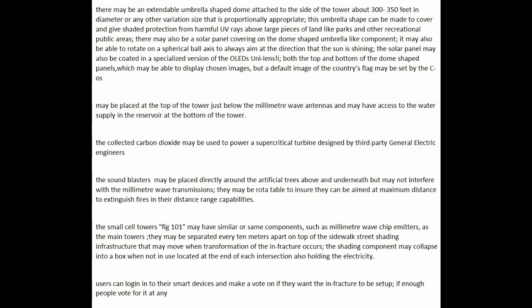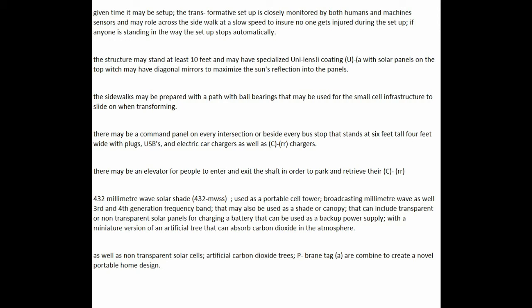Users can log into their smart devices and make a vote on if they want the infrastructure to be set up. If enough people vote for it at any given time, it may be set up. The transformative setup is closely monitored by both humans and machine sensors and may roll across the sidewalk at a slow speed to ensure no one gets injured during setup. If anyone is standing in the way, the setup stops automatically. The structure may stand at least 10 feet and may have specialised uni lens coating with solar panels on top, which may have diagonal mirrors to maximise the sun's reflection to the panels.